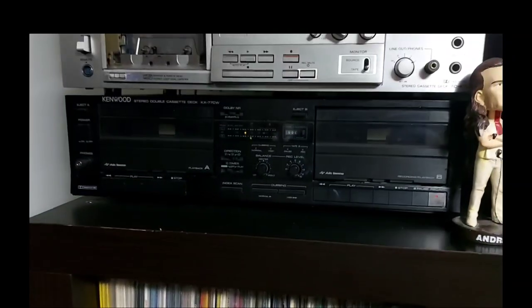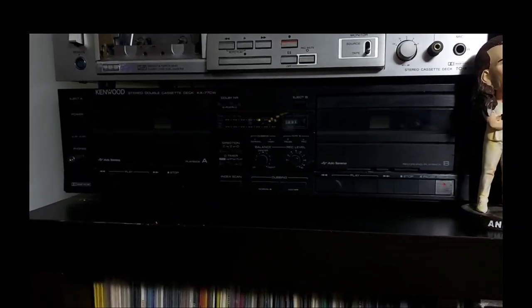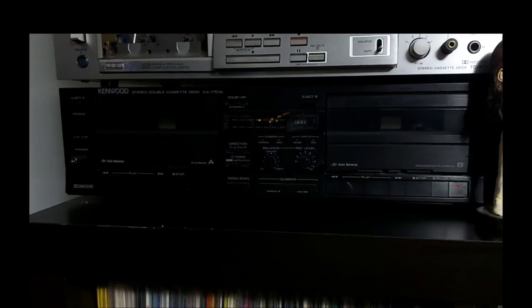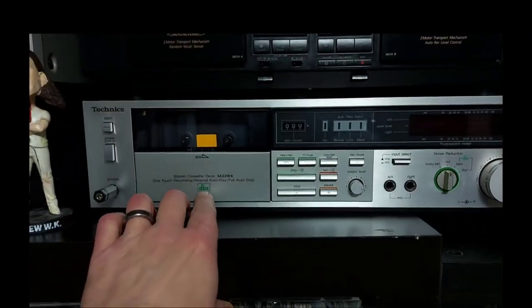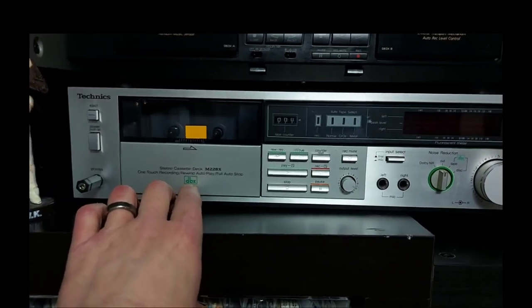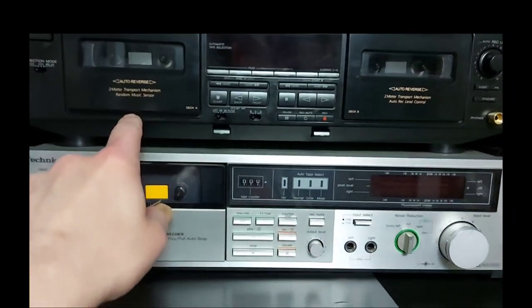Really nice deck. Kenwood. I just found this one. I don't know why I bought it, but, you know, just to try it out. This is a really nice Technics, DBX encoding. Really, really nice deck. Sony, this is a keeper for me.